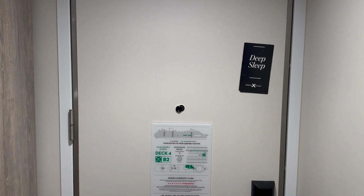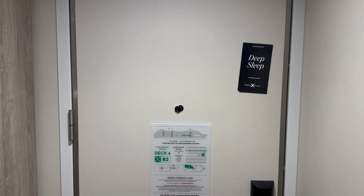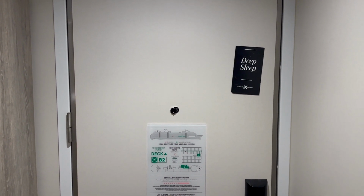All right, y'all, let's go ahead and do a cabin tour. This is Celebrity Summit, room 3105, a regular inside cabin on deck 3.